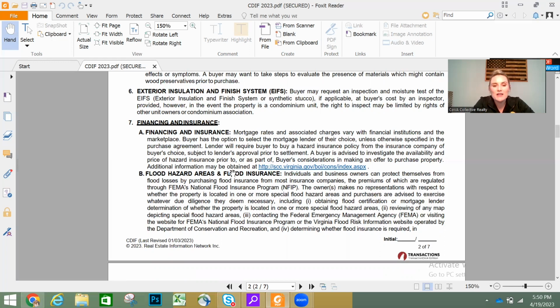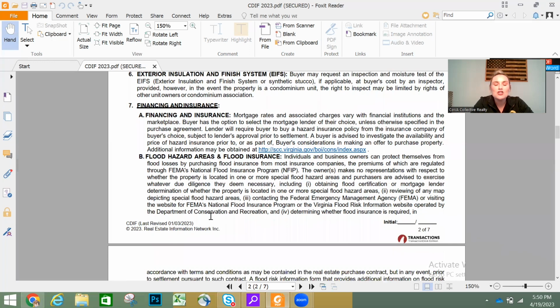For B, flood hazard areas and flood insurance. In our local area here in Hampton Roads, all of Hampton Roads is considered a flood zone. That does not mean that every property is going to be required to have flood insurance. It's going to be FEMA who dictates if you're in a flood insurance required zone. That is something that the seller does not have to disclose to us. That is something that we have to do our due diligence on.